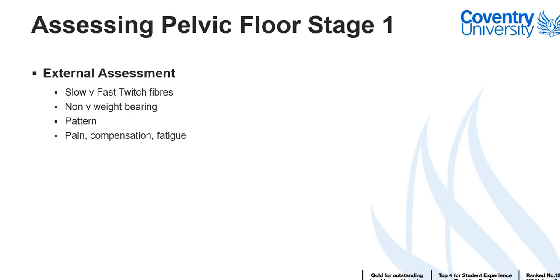So what do we do with the pelvic floor? Well, we try and see, can they do a fast contraction, a slow contraction? So if you do this now, whether you're in sitting or standing, what you're going to do is tighten around the back passage, tighten around the front, as if you're stopping yourself from passing urine. So you're going to tighten back and front and lift. If you're in sitting, you should feel that middle bit almost lift from the chair.